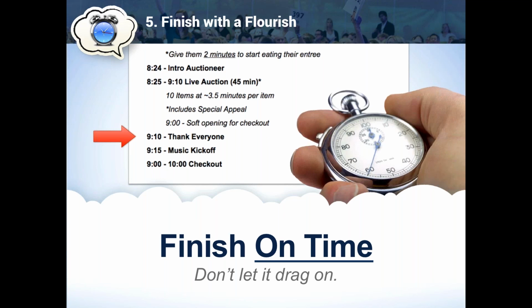realize why they're having fun. They just know they are having fun. That's what production value's all about.